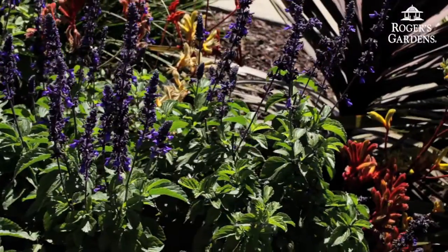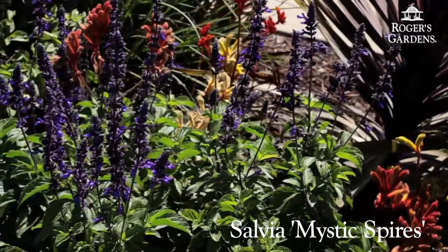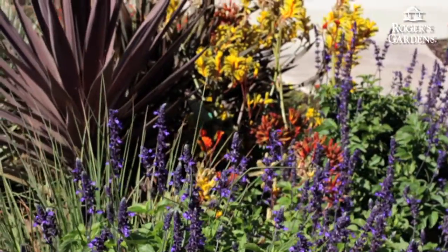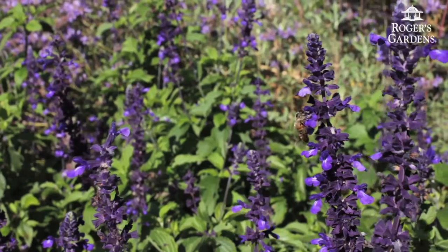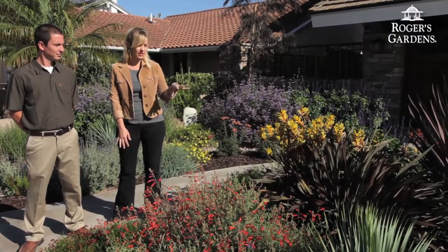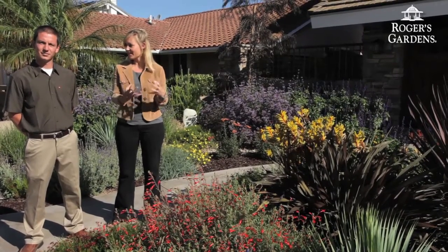Well, where we went with this area is I wanted to make sure that we had enough architectural interest to balance out the softer foliage textures of the epilobium and the chamaejoides salvia. So we used some phormiums and we used a yucca, and those have really good clean lines, the architecture.